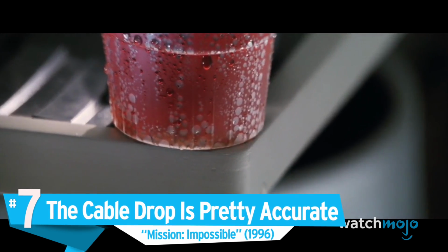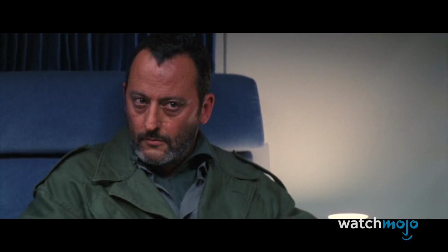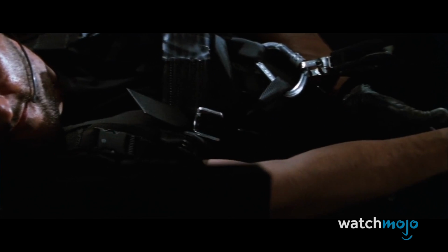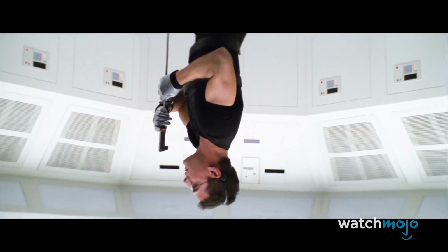Number 7. The cable drop is pretty accurate. Mission Impossible. And you really think we can do this? We're going to do it. The most iconic stunt in the franchise is the cable drop. When Ethan has to hack into a CIA computer without touching a pressure-sensitive floor, his teammate Krieger lowers him into the room on a cable. The scene's tension lies in the fact that Franz could lose his grip at any moment.